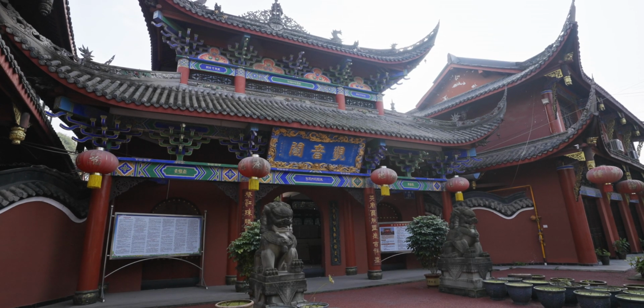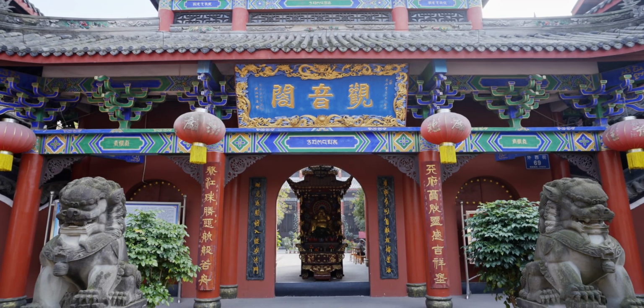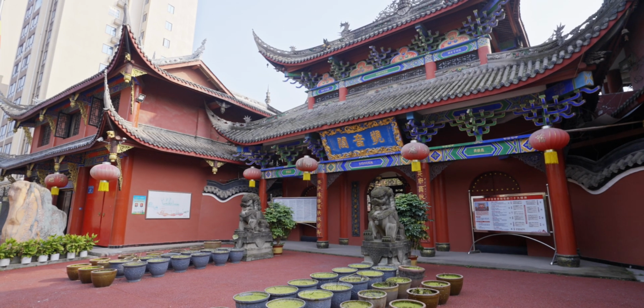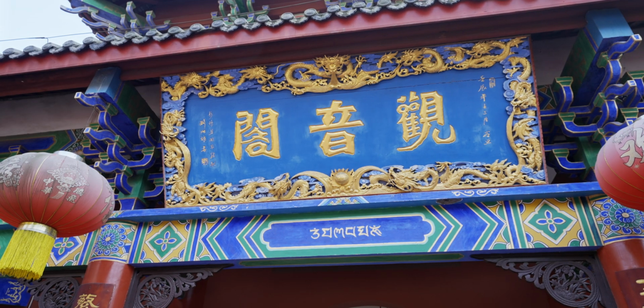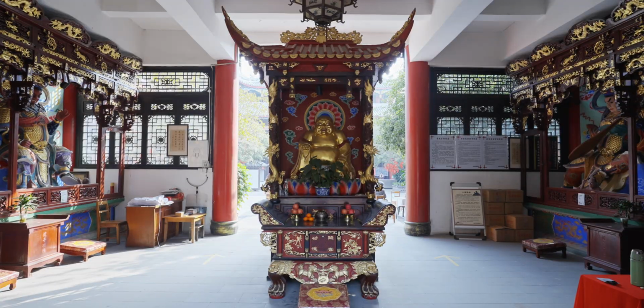We have a beautiful temple here, Guan Yin Miao, the Temple of Guan Yin. Guan Yin is Bodhisattva in Sanskrit. Look, you do have Sanskrit under the Chinese.